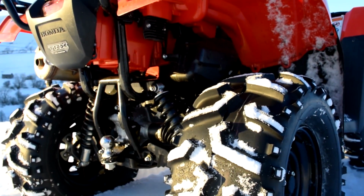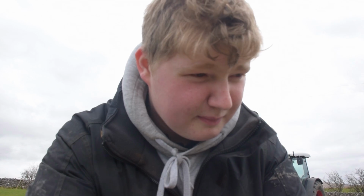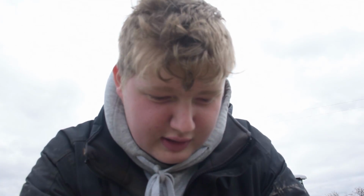We've never had any problems with Honda quads really, none that I can name anyway. Grandad had them back at the other farm. I think he was one of the longest serving customers in Cumbria, so it's quite a big thing. So I never strayed off Hondas. They do our job really well.